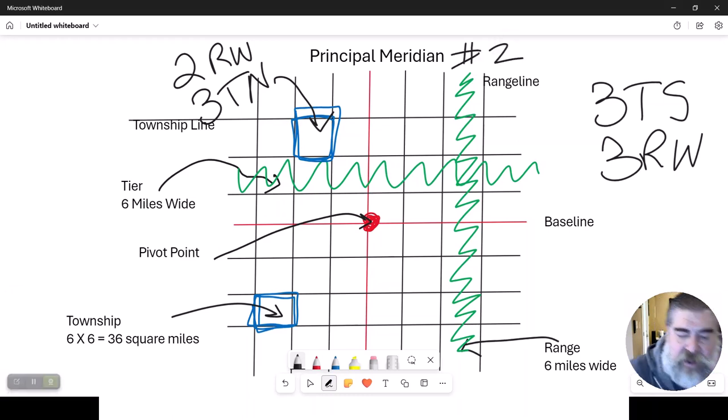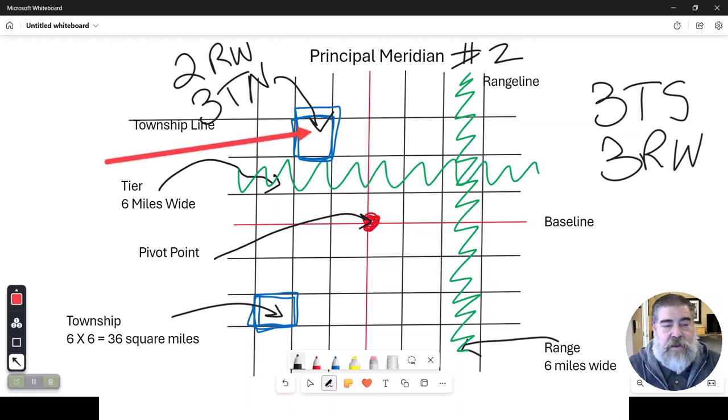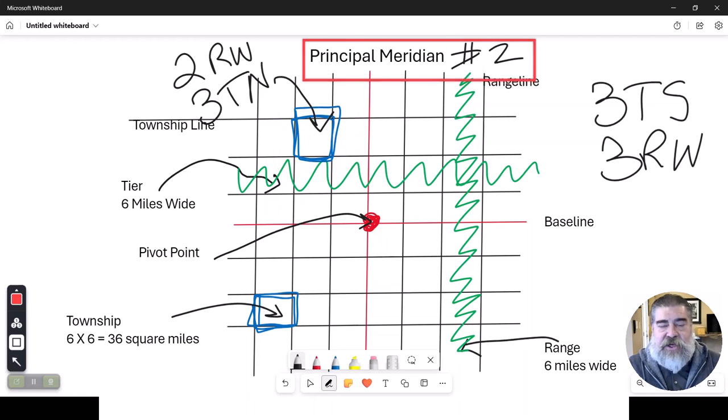Number two. So this township that we're looking at right here is two ranges west, three tiers north of principal meridian number two. All right? Because there probably is a two range west, three tier north of principal meridian number three. And two range west, three tier north of principal meridian number seven and 14. So you always have to attach that township to what principal meridian you're talking about.